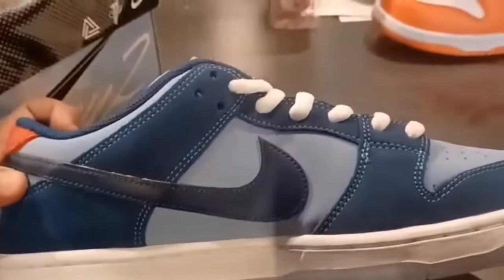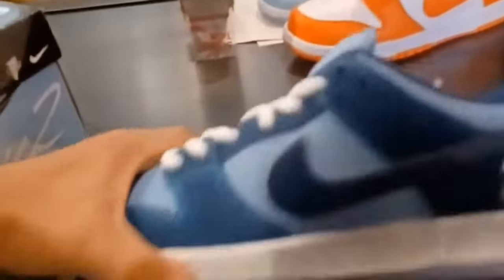Is there another Khaled shoe releasing today? What's your thoughts on this? I haven't heard anything. But maybe, you never know.